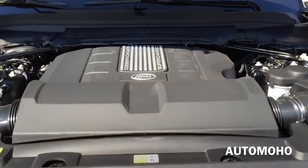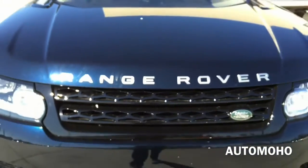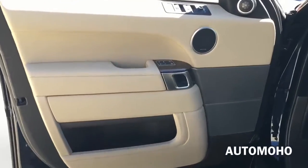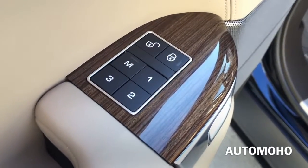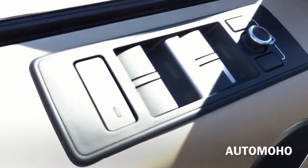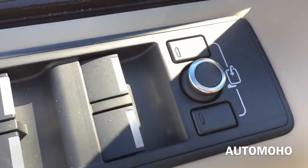Now let's shut it down and take a detailed look at the interior. Here is a look at the driver's side door panel. 3-position memory seating and beautiful premium wood trim as well as aluminum trim. All 4 windows are fully automatic. And there's the window lock as well as the child lock. And here you have the side view mirror control, and it does feature a fold option.